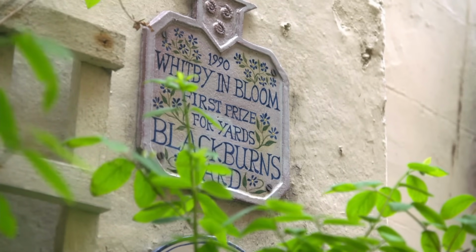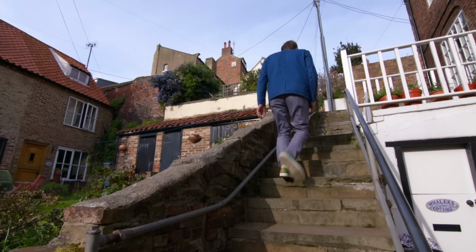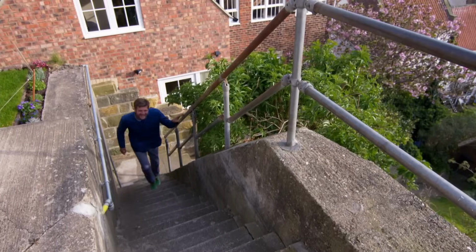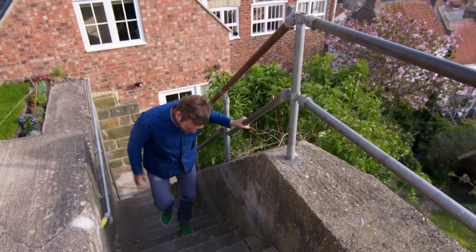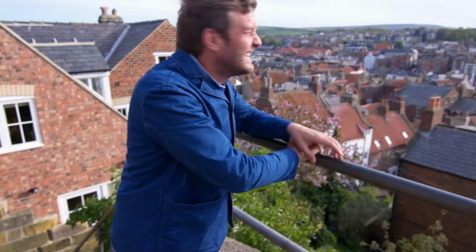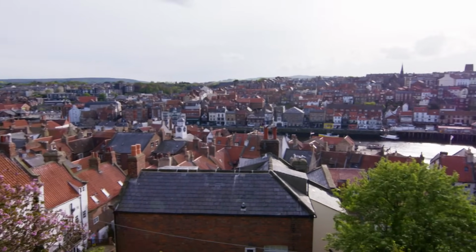But if the whalers and trawlermen of Blackburn's yard ever fancied a bird's eye view of the office on their day off, then they didn't have to wander too far. Now, the climb up these steps certainly takes your breath away. But then, so does the view when you get here. Look at that. Isn't that magnificent?